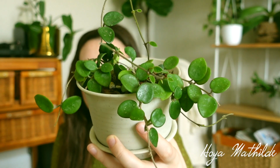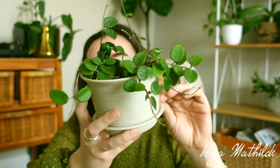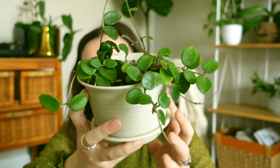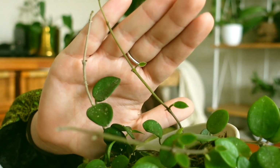Another plant that does really well in low light situations is the Hoya Mathilde. This is a plant that I have a few of, and this specific one lives in low light. I also have one of these growing in higher light just because I wanted to experiment with that and see how quickly I could get that plant to grow. But I have noticed that this plant is growing almost faster than the one that's sitting in my south-facing window. And this is another one that's sitting about 10 feet away from a northeast-facing window. So you can see all of that new growth on the vines there.